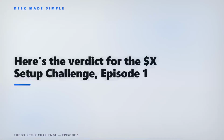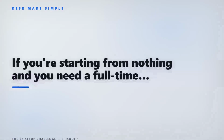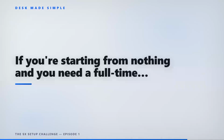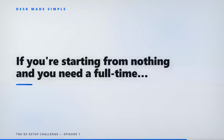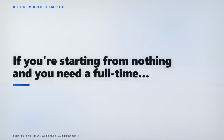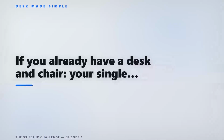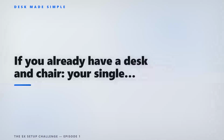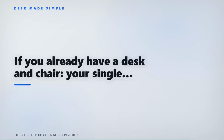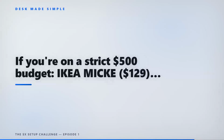Here's the verdict for the X Dollar Setup Challenge, Episode 1. If you're starting from nothing and you need a full-time capable remote work setup under $800, Branch chair first, always the chair first, then the LG monitor, then the Keychron K2, then the IKEA desk, in that order. If you already have a desk and chair, your single highest ROI upgrade is the monitor. The LG 27MK430H-B at $229 is the move.